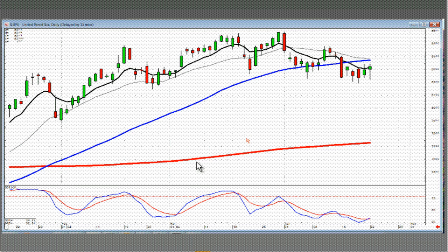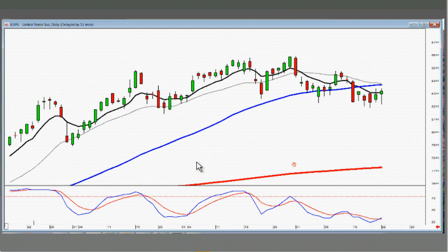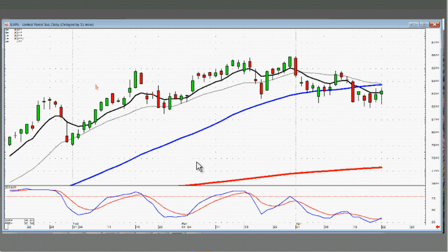UPS. Nothing that I would get real excited about until it breaks this downtrending channel. Otherwise, look what you've got. You've got this big dumpling top. So I wouldn't want to get into it until it broke this, which told me they're breaking the trajectory of that dumpling top.